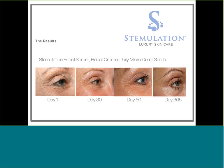This is our founder, Lori Nicole, and these were pictures that were taken prior to the launch of the facial serum. And you can see these pictures were actually done about 5 years ago. Lori was probably 49 years old at the time. You can see how crepey and dry the tissue is around her eyes on day 1. And after a month, you can see how her skin has become more translucent and more hydrated. And by 1 year out, you can see her skin is tight and smooth and extremely hydrated. So this is the kind of result that you can expect.